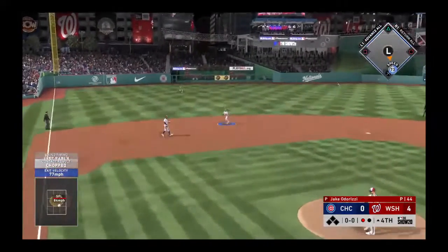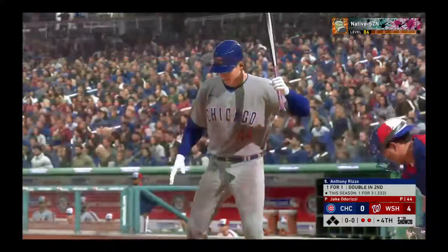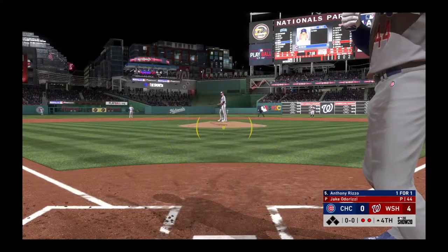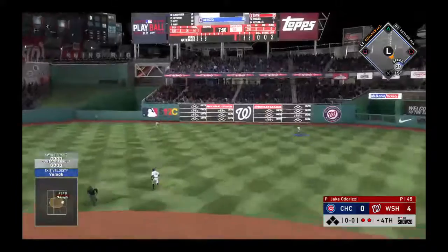Here's a swing and a bouncing ball hit to Turner at short. And a bit of a high throw that time, but no problem over there at first as they record the out. Anthony Rizzo stands in now. It was a double for him in his first turn at the plate. Well, he got a good pitch to hit last time. Is swung on and driven out to right center field.